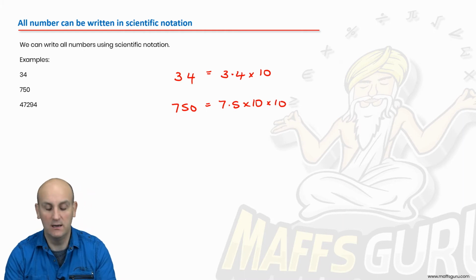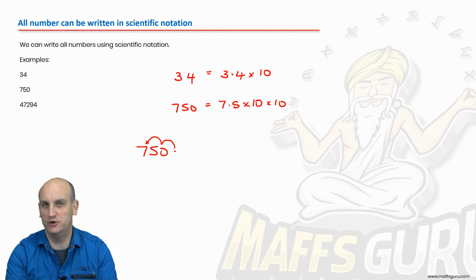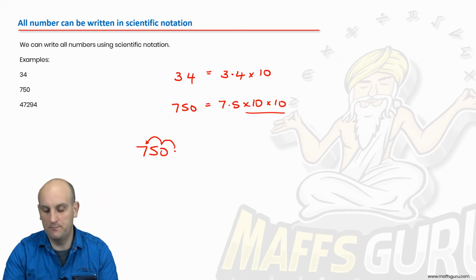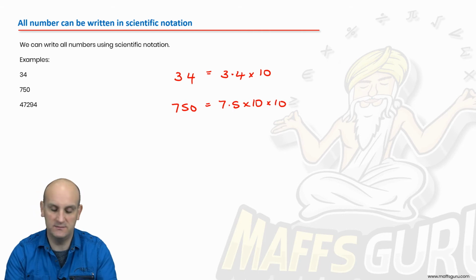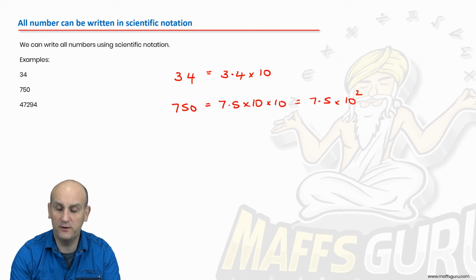Now, how is that the case? Well, at the moment, where is my decimal point for the 750? It's at the end. If I bounce it back 2 places to sit between the first 2 non-zero numbers, hold on a moment, I've given you one of the rules, then I would have to make sure that I multiplied it by 10 and 10 again to bounce the decimal back to where it wanted to be. But hold on a moment, we just said that where we have a lot of repeating tens that are connected by timeses, we can write it in a different way. So that becomes 7.5 times 10 to the floaty 2.